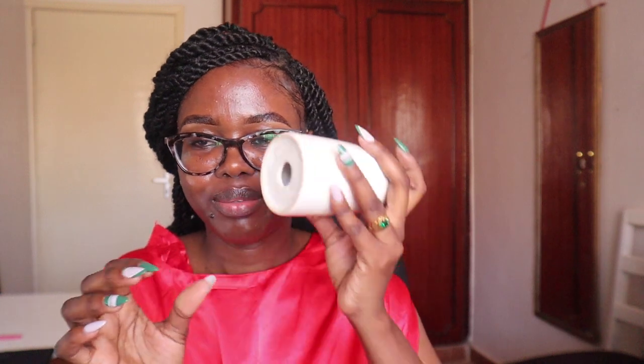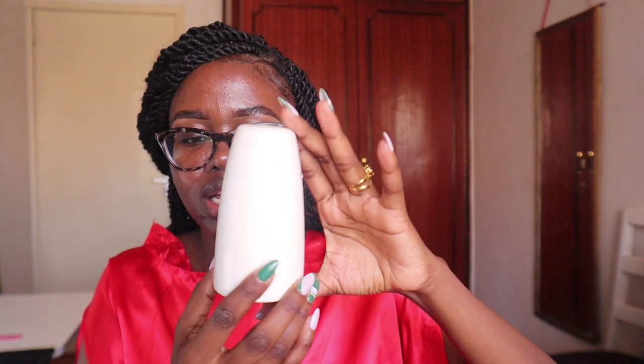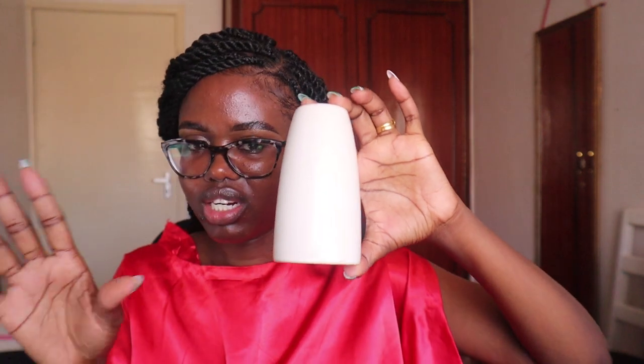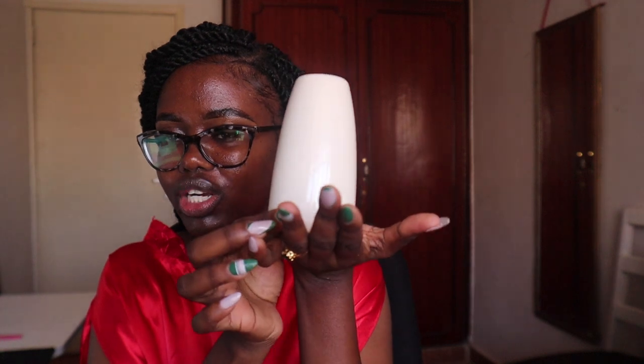But anyway, I got one salt shaker. They were doing a clearance sale of everything at 100 shillings, and I got four items. So I got this salt shaker. It's a beautiful salt shaker, and I got this one also.